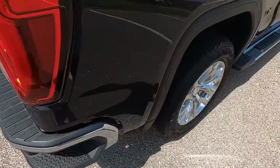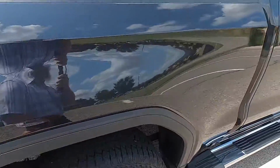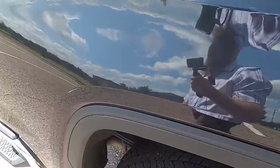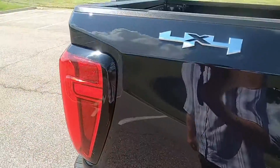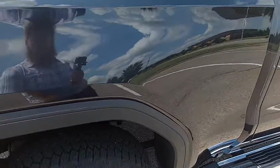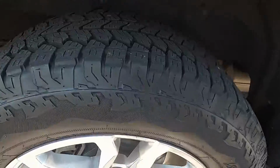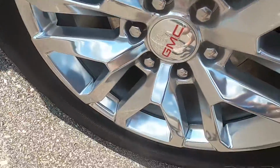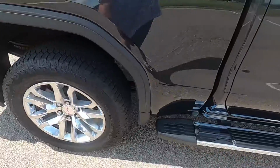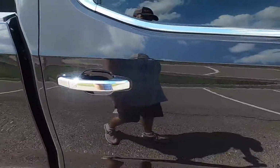Moving along to the passenger side, looking at the passenger bedside. This is also in fantastic shape. Although the owner didn't have the truck long, they did make sure to take care of it while they did have it. This truck looks brand new. Rear passenger wheel, we've got no flaws there. No rash, scratches, or anything. The wheels look perfect.